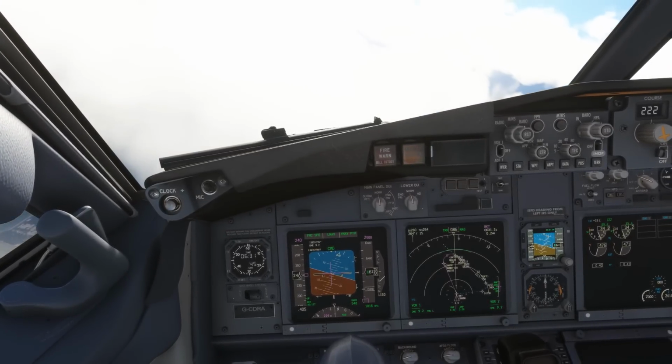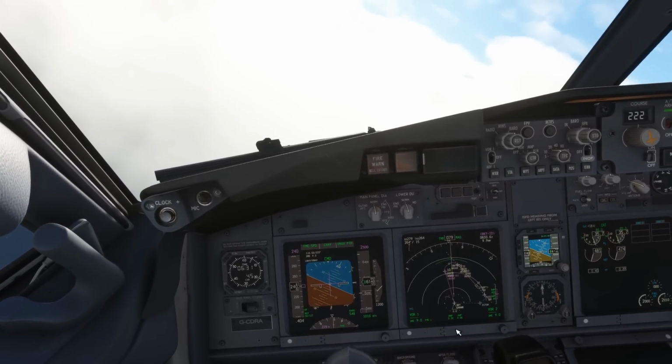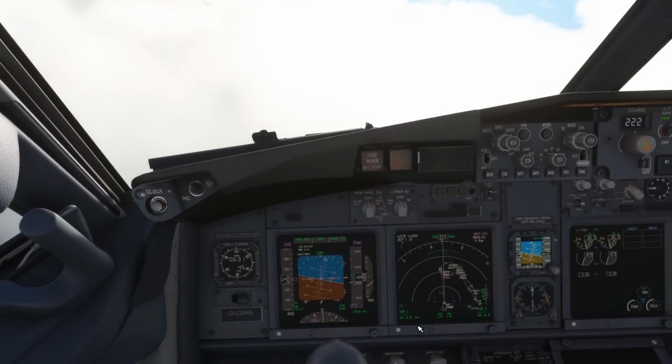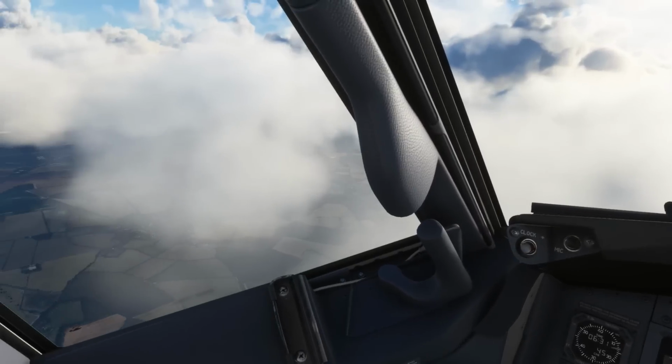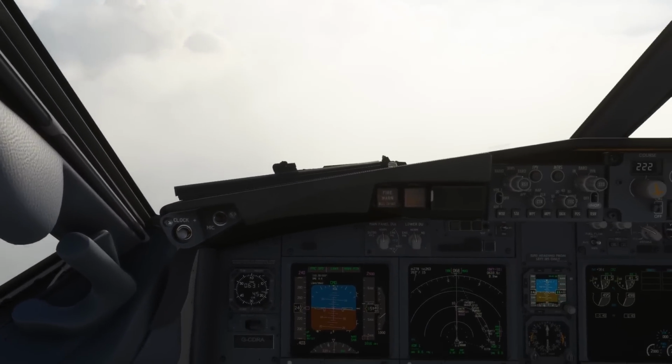So turning out towards the northeast, coming onto a bit of a left-hand downwind here now to come back around onto the ILS itself. Still nicely on the VNAV path. Again, the aircraft hasn't really put a foot wrong so far, which is great to see. 18 degrees outside, nice warm morning here in London. Just heading back into the cloud.